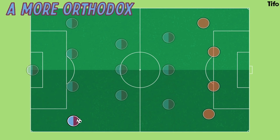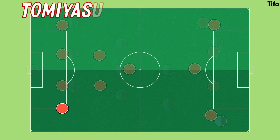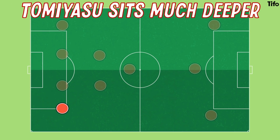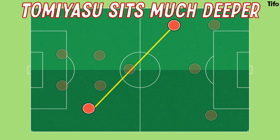Cash is a more orthodox modern fullback who gets deep into the opposition half to take on the left back and get past to deliver crosses but stays tighter to the byline. And Tomiyasu sits much deeper, almost like a wide centre-back on the right to maintain a more solid defensive shape while the Arsenal left-back pushes much higher. This creates an asymmetrical attacking structure that sees Tomiyasu venture into attacking positions much more rarely.